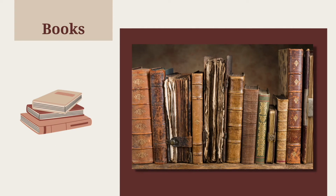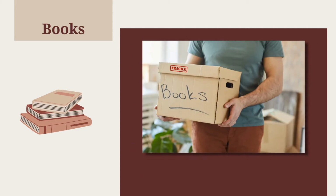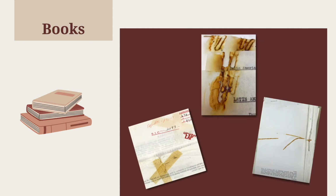Personal books should also be stored away from direct sunlight, stored upright, and not stacked. More fragile books can be stored in flat boxes. Avoid further damaging books with materials like rubber cement, glue, tape, paper clips, or rubber bands. These materials do not stand the test of time, as you can see.